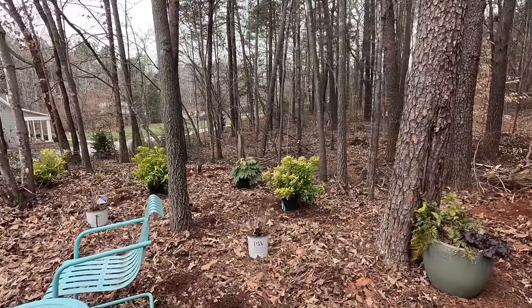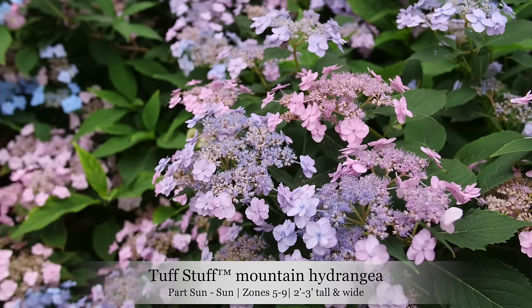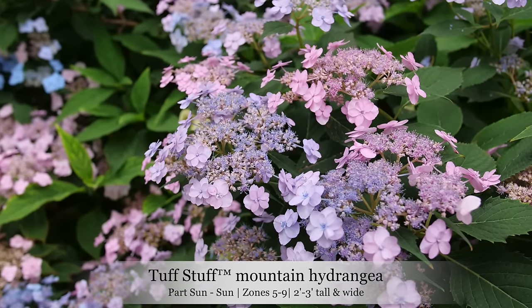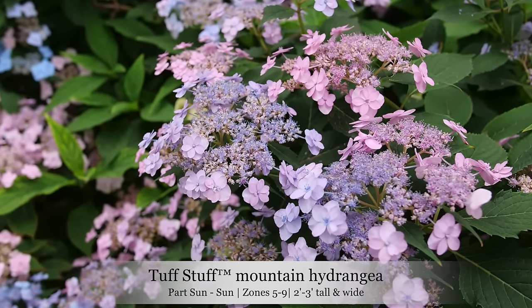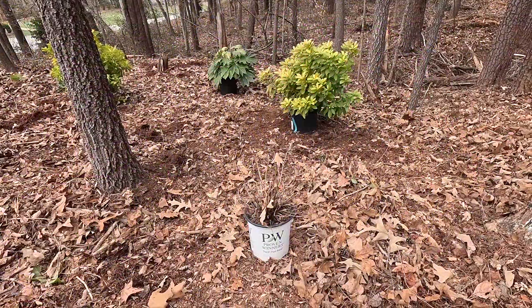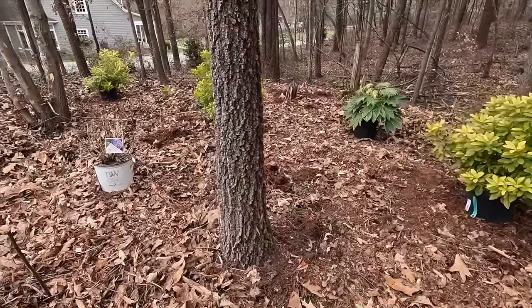So what are we doing? Now, these are just sticks right now, of course, but we have Tough Stuff right here. Tough Stuff is a gorgeous lace cap hydrangea, and all of these are going to be dependent on my soil. So this is going to be more in the blues and the purples. All of them probably will be for me because I tend to be more acidic. So we have Tough Stuff.